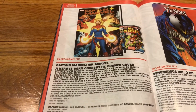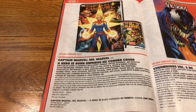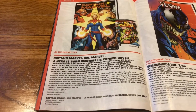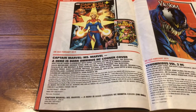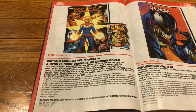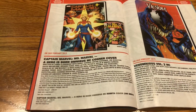All right, on page 98 of Marvel Previews is the Captain Marvel, Miss Marvel, A Hero is Born omnibus. As you're looking here, this one is the Amanda Conner cover, and there is a John Romita Sr. cover, which is the original cover art to the Miss Marvel comic from the 70s. Big fan of Captain Marvel, of Carol Danvers, and I own all of these comics that are in this book from back in the day, but you know me and the omnibus. Love to have them on the shelf. This is a big one.